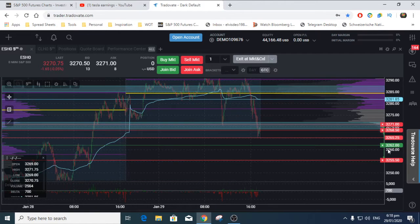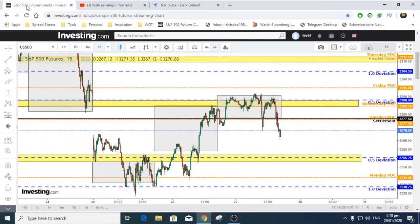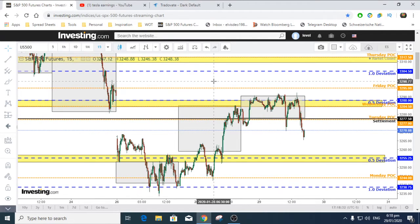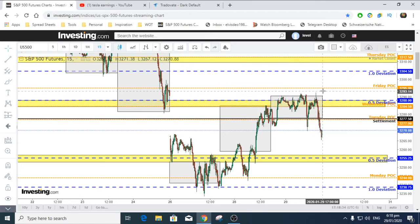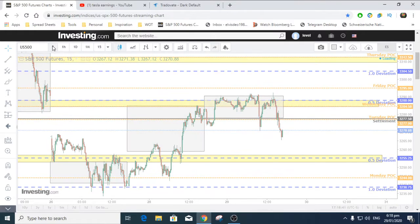I need to remove this. This order is no longer valid in our view. We have a particular trade we're looking at, so let's look at our market setup right now. We were looking for the 95s, didn't get quite filled. This is the opening range here, 15 minute chart. Let's go to a 5 minute chart.